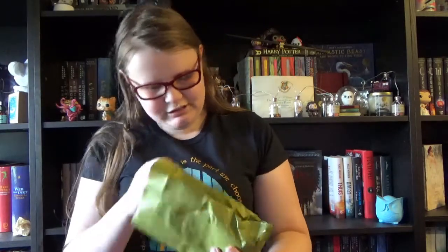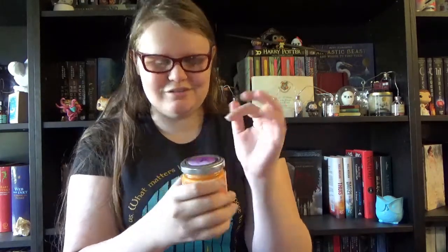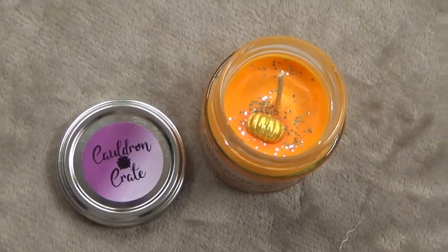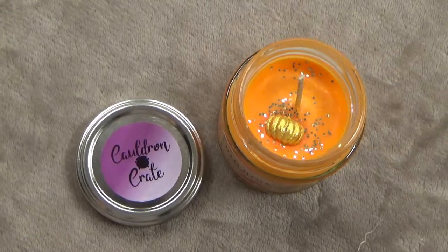Guys, this box is amazing already. I haven't reached the bottom yet, because there still are some packages. Look at this. It's a green one, and it's cylinder roundish. So I think maybe it's a candle. Oh yes, it is a candle. A bright orange one, and it says lucky pumpkin juice, with a hint of luck. Look how cute the label is. Again, a Cauldron Crate sticker is on top. Ooh, it smells really nice. And the inside is also cute because it has gold and glitter and a little gold painted pumpkin.